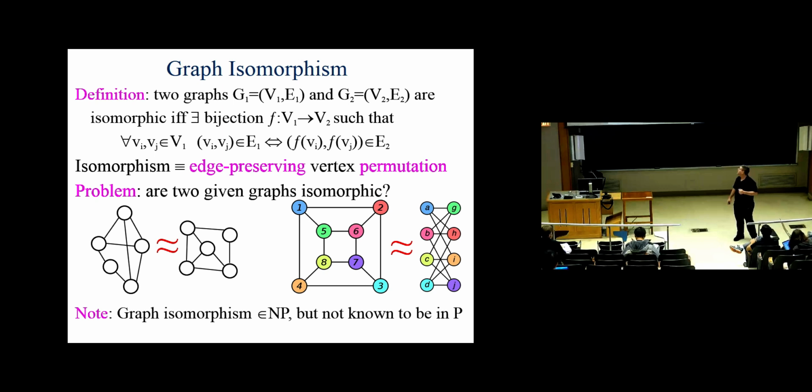Pretty straightforward, right? Now, it's known to be in NP, right? You can guess an isomorphism between two given graphs and then check to see if the isomorphism works by checking all the edges and all the non-edges to make sure all the edges are there, all the non-edges are not there on the other side, and then you'll know.